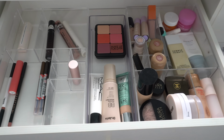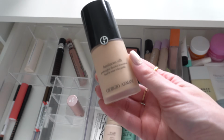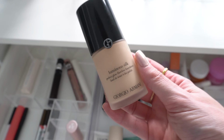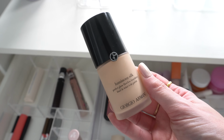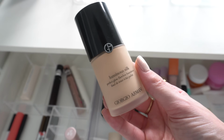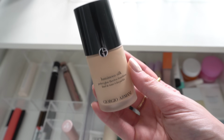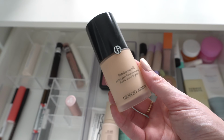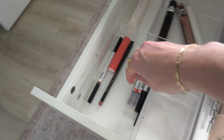In terms of standout products that are still in here, this is definitely one of them. I have fallen in love with this foundation, which is so random because I've had this for a long time and I've never disliked it, but I've never just fallen in love with it until recently. And now I can't get enough of this stuff. Armani Luminous Silk, that has definitely been a standout.